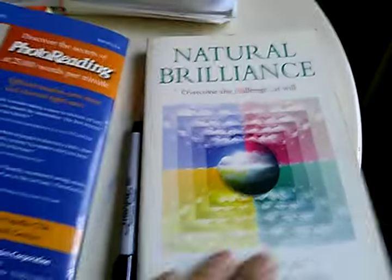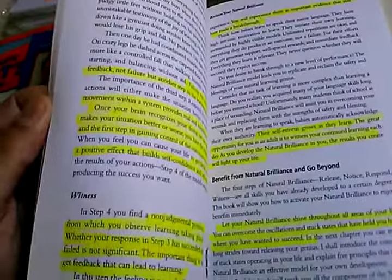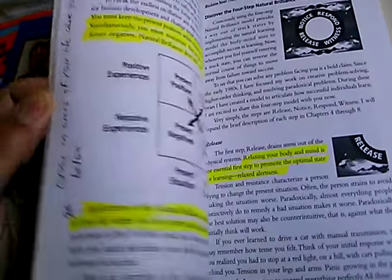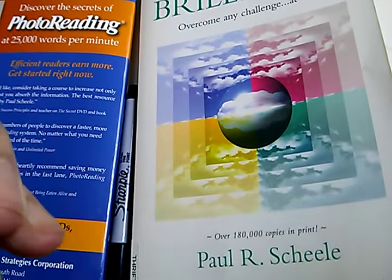This one here goes with it, Natural Brilliance. It takes it a little further. It talks about something called implicit learning, where you're able to absorb information and actually have a physiological change in your body through the absorption of information.